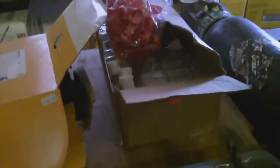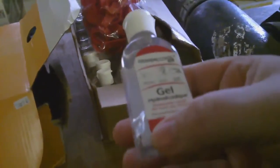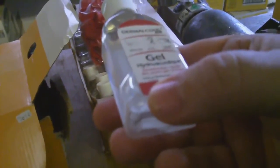Again, don't be too frightened to look at stuff. I haven't got a clue what that is. It was all in a language which I couldn't understand, so.